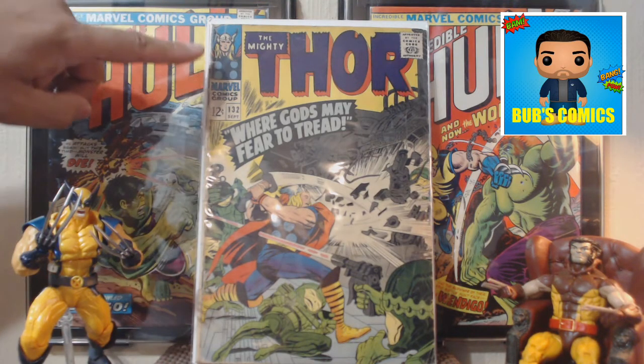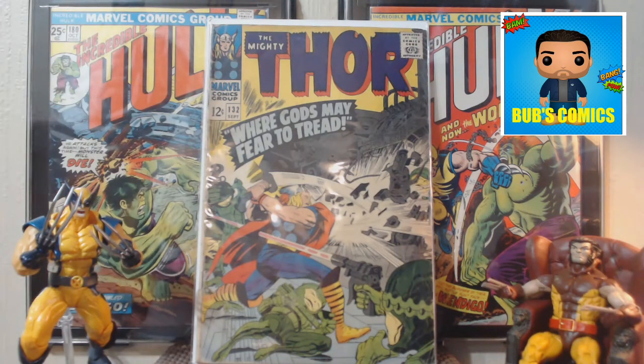The spine's a little roughed up where you could tell it probably wasn't kept in a bag and board most of its life. But the color on it's still pretty good, I think. It's a little dark, but it still has a lot of rich color to it. It's not sun faded. And I would rather have a color that's a little dark than one that's completely washed out.